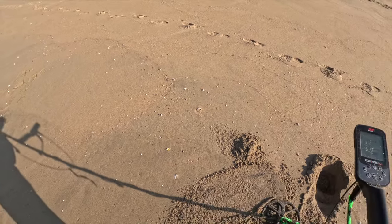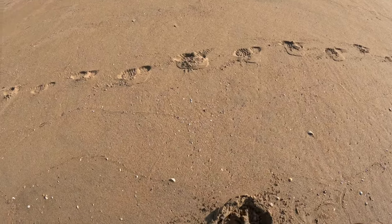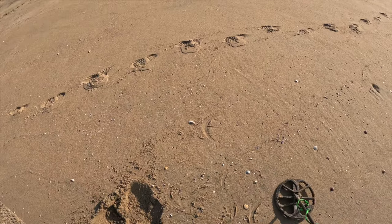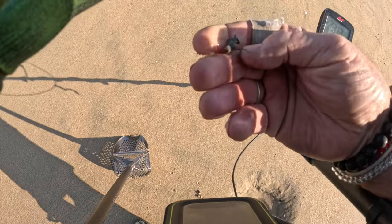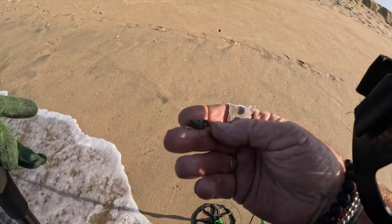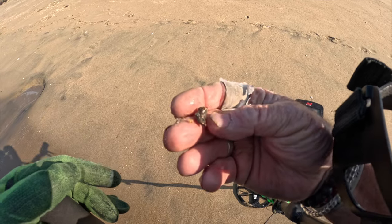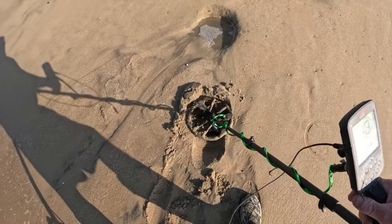And lately I've been trying just to kind of dig mid-tones, but I am now gonna try to dig everything just to see if we can clear out some of these high tones. Trying to find this lowish mid-tone. It was a negative 18. And it's just a fragment of junk. I think it's copper. Now it's a negative 16.